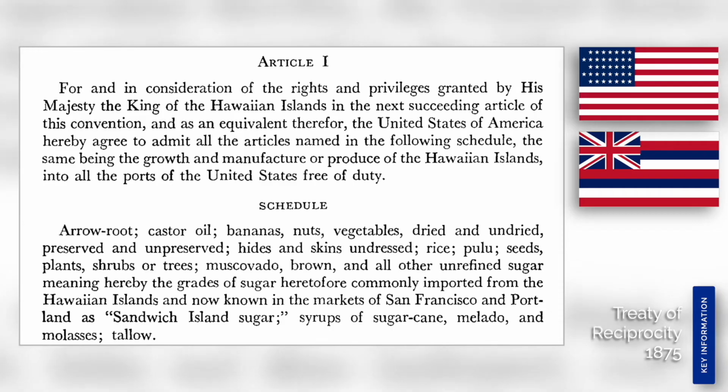Amongst other things, this lifted tariffs on sugar imports. The resulting explosive growth in trade not only led to a massive influx of workers from China and Japan, thus further changing the demographics on the island, it also brought enormous wealth and influence to the American-run companies that controlled the sugar industry. In 1887, they forced through a new constitution stripping power from the monarchy and effectively putting it in the hands of the kingdom's white elite.